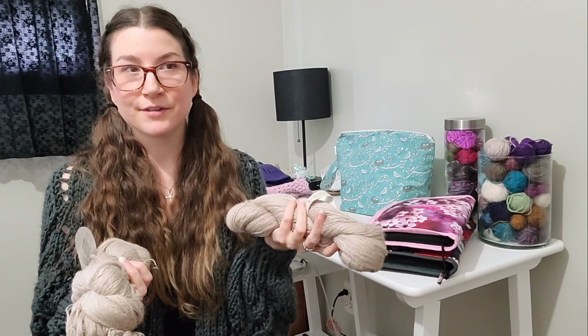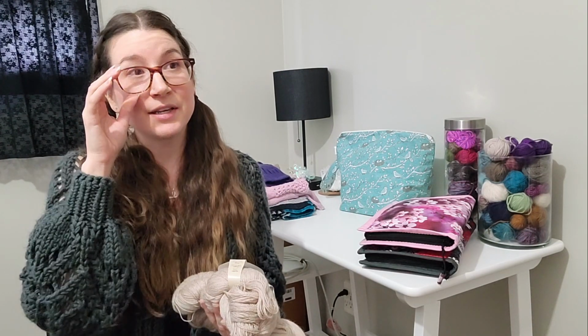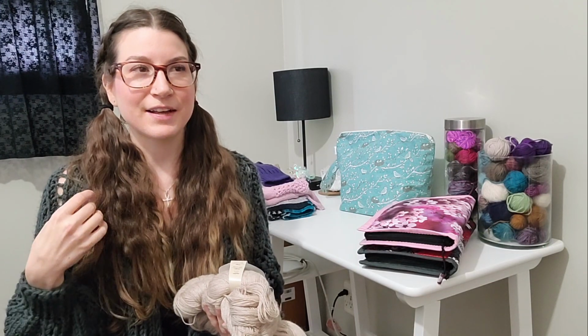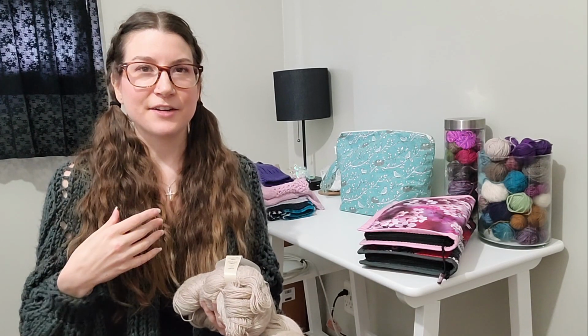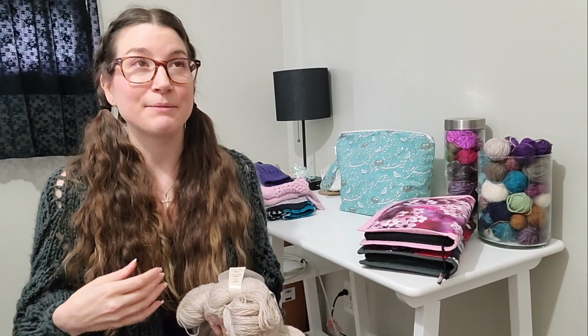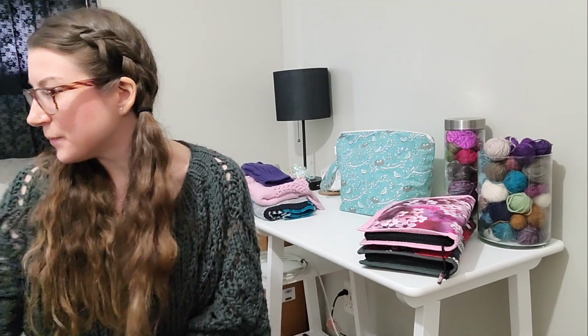Again, another summer knit. I'm excited about this particular pattern because I'll be able to wear it over my bralettes. That's what I was looking for, something light and airy that I could wear over top of my Ripple bralettes, because I'm going to have a ton of Ripple bralettes to wear throughout the summer. But yeah, that's it for my future knits.